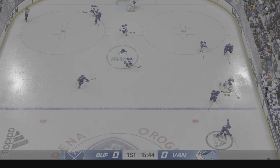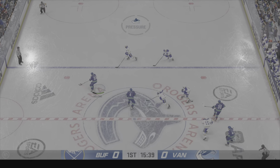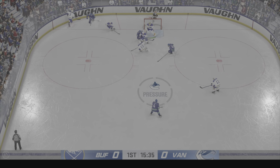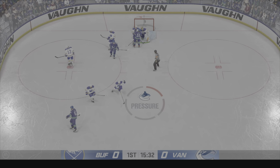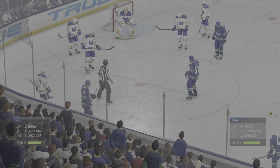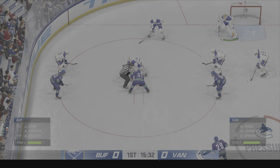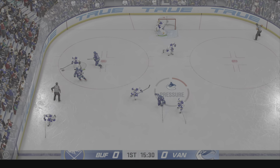Vancouver's got a hold of it along the wall. Good, solid check, and he loses control of it. Vancouver's got the puck against the boards. Denies him in close. We'll get a face-off after the puck stays covered up. And they win the defensive zone face-off.